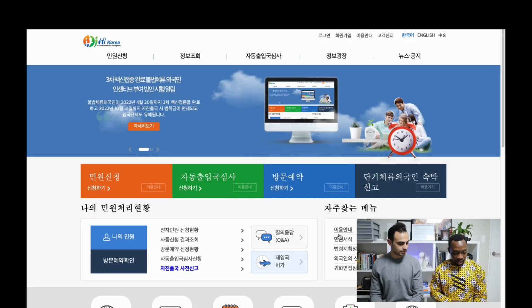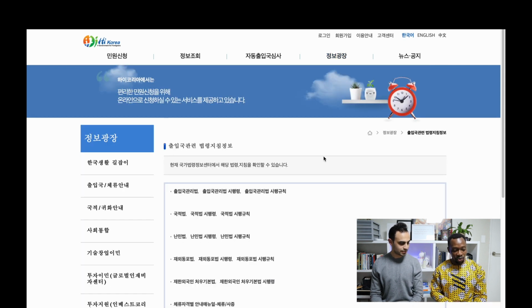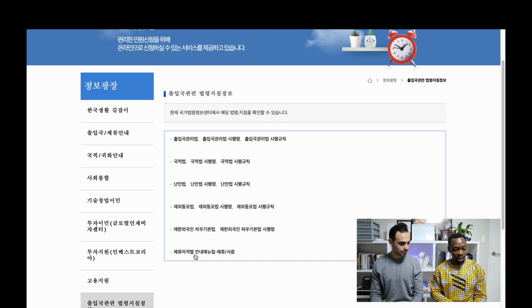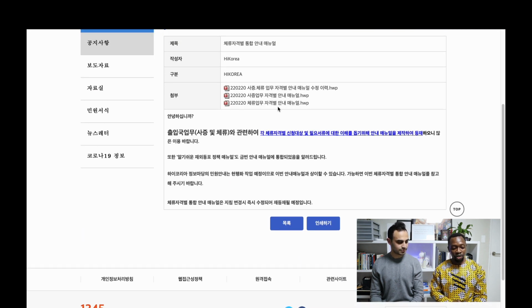I normally recommend Hi Korea if you can't speak Korean. If you want, you can go to Hi Korea, and then you have the immigration laws and guidelines information section. It's here. And then you go to the visa qualification guide manual. This document contains information on all the visas, and it's updated regularly. So this is like the Bible of visa applications. Exactly, the Bible of visa applications.